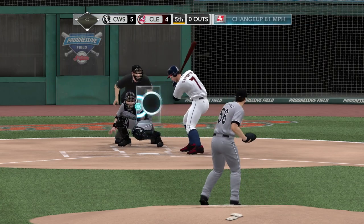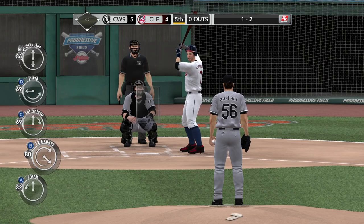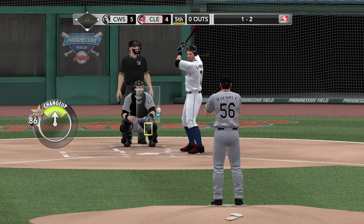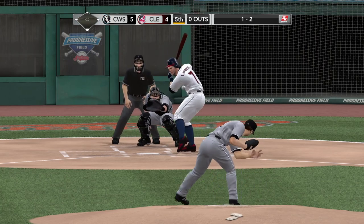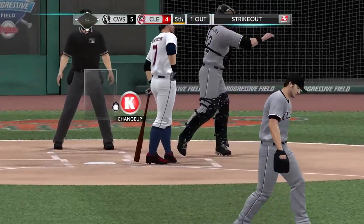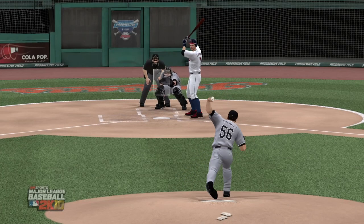Well, I'll tell you what, it's very, very difficult as a hitter. Because if you look changeup, then the fastball is going to beat you. But if you try to speed up for the fastball, then you're way out in front on the changeup. Swing and a miss. That's a changeup. Down on strikes, 1-0. Let's see this one again at K-King.